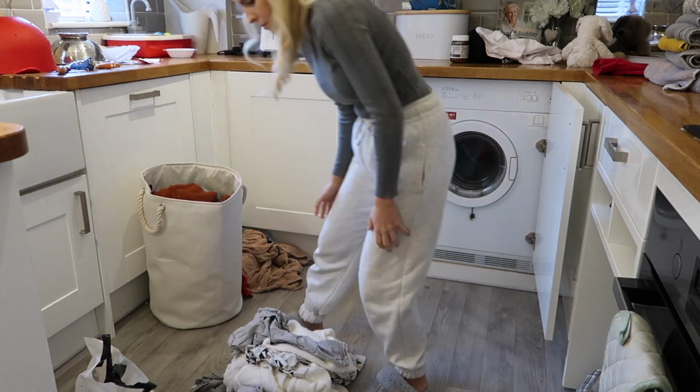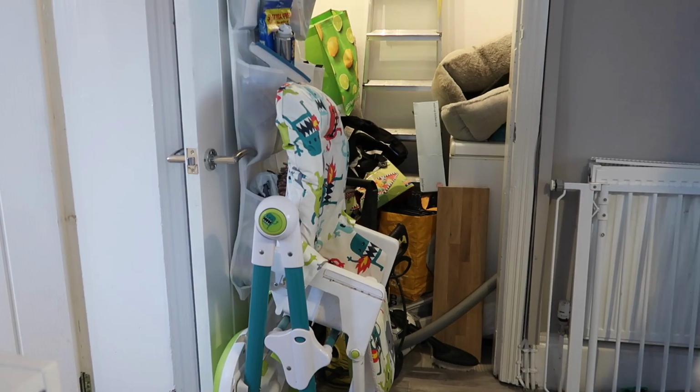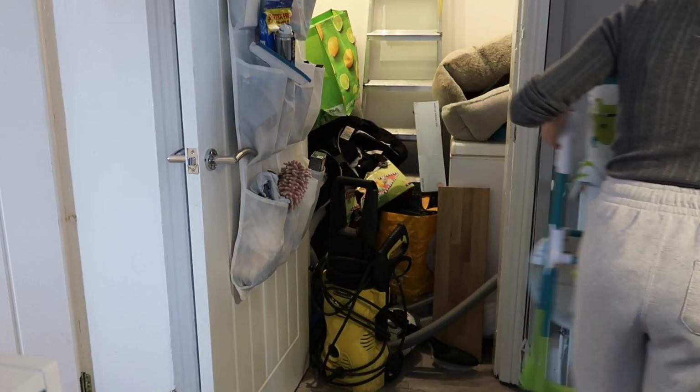So as you can see, I'm just starting off with putting a load of washing on, because I've got many to do. And then once I pop that on, I'm gonna start emptying and sorting out under the stairs.